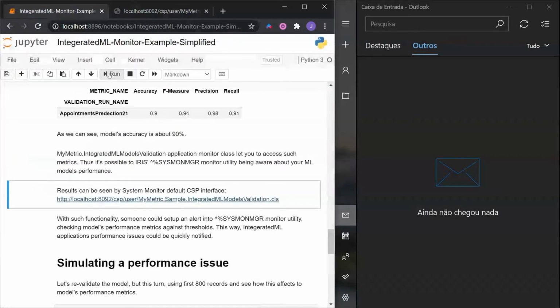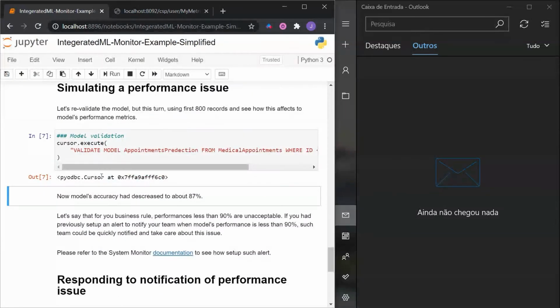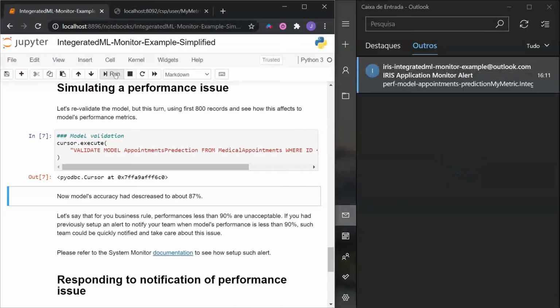As new records were entered into the database, the model performance stayed satisfactory until about 800 records, when new patterns contained in the new data started to decrease model performance to less than 90%. When System Monitor realizes such an issue, it triggers email alerts, allowing machine learning administrators to be aware of the situation.